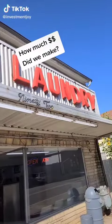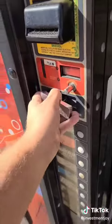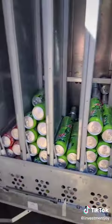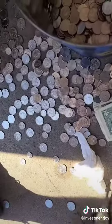Hey guys, let's see how much money my laundromat made while I was on vacation for the past few days. We're going to check the pop machine first and see how much money we made. Here's the dollar bill acceptor. Oh, not too bad. All right, we're going to get this change bucket here. We're going to put my other bucket and we're going to, oh crap, oh no.